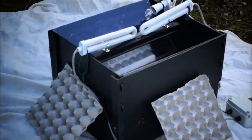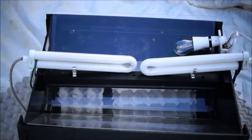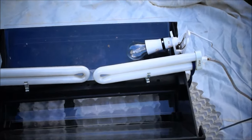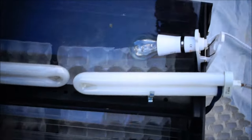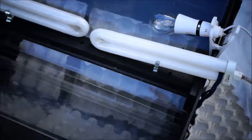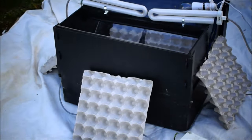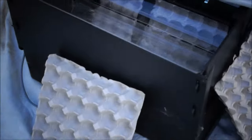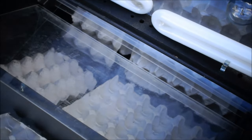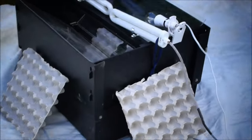This one here is the suitcase trap made by ALS. I'm running twin 40 watt actinics on it, so 80 watt total, and an incandescent light bulb. I think it's an LED one actually, just to give a little bit of natural daylight to it. It's much easier seeing the moths in natural daylight than it is under a UV light. And it's got some egg trays inside, not many, but enough, hopefully, for moths to settle on them. And then we've got four on the outside.